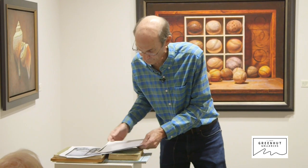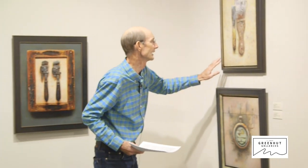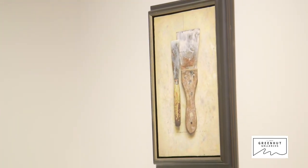The process of working, I noticed questions about how these were made. There's oil, egg tempera, and graphite drawings. And by graphite, it's mostly pencil, but I have graphite sticks and graphite powder as well. But these two are egg tempera, which is what they had before oil paint.